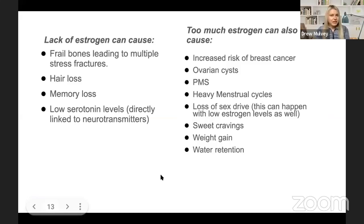So what exactly can happen with a lack of estrogen and even too much estrogen, as this has been linked to breast cancer? Well, lack of estrogen can lead to multiple stress fractures, could cause hair loss, could cause memory loss, which I had all of those. And it could cause low serotonin levels, just as I was saying before, because it's important for the production of serotonin.